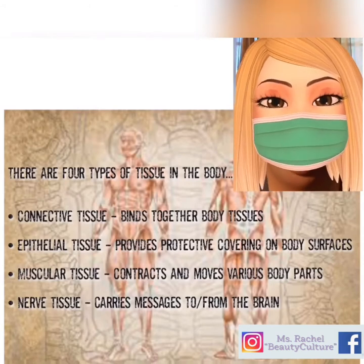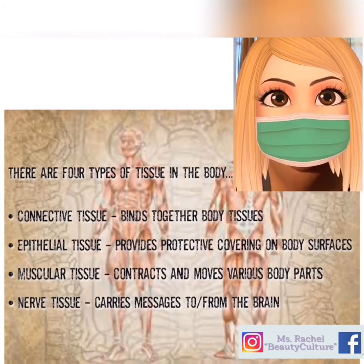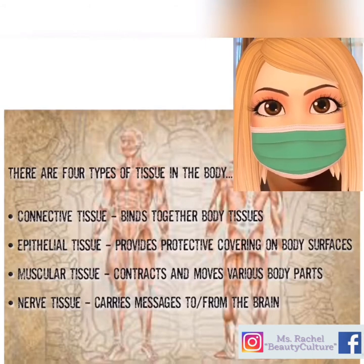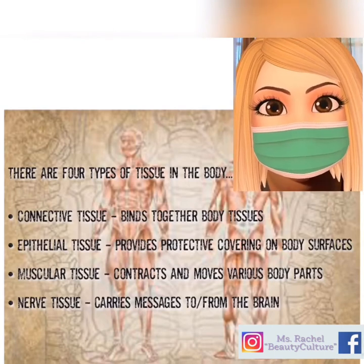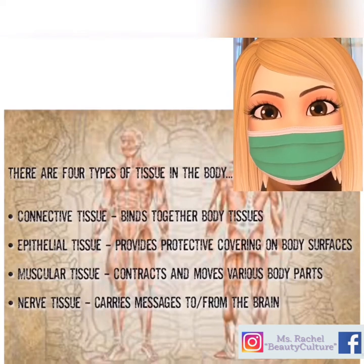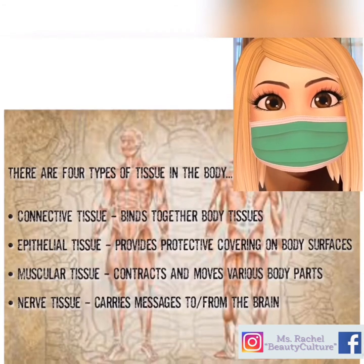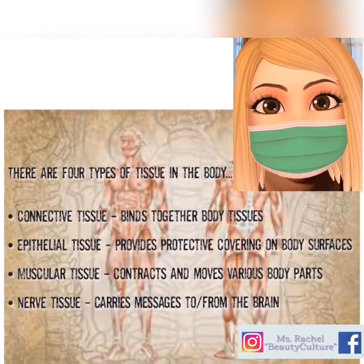It is a fibrous tissue that binds together, protects, and supports the various parts of the body. For example, bones, cartilage, ligaments, tendons, blood, lymph. Adipose tissue is a technical term for fat. So if you can remember adipound, adipose is fat. Adipose tissue gives smoothness and contour to the body while protecting internal organs and insulating the body.